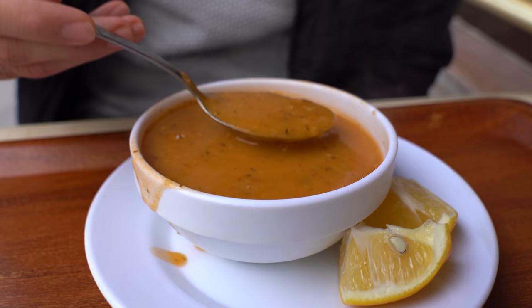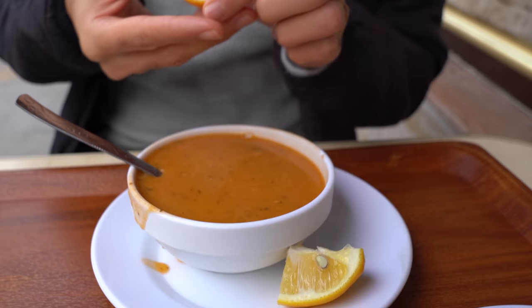So guys, for breakfast, since it's a bit chilly, we came to a very local shop to have chorba mercimek, which is lentils. Oh, look. Let's squeeze a bit of lemon on it. And buon appetito.